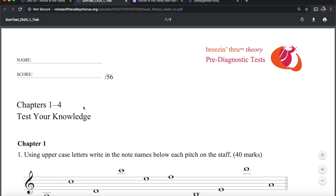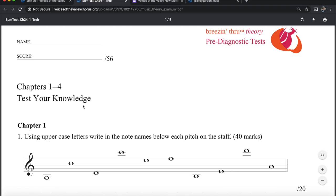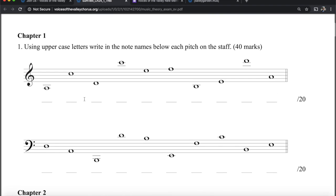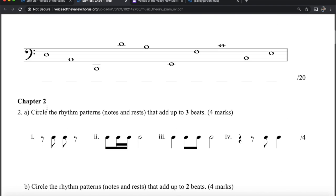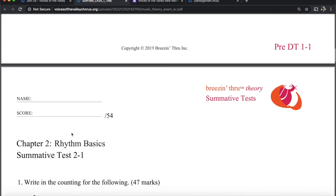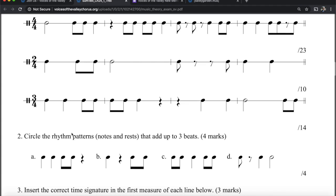But if you're choosing to do the music theory exam, this is our most difficult exam of all the auditions because Sola Voce is the top ensemble and we want it to be the most rigorous. So make sure you really read all the questions. Read where it says circle versus underline and what it's asking you to do.